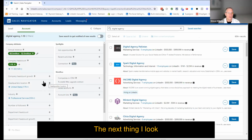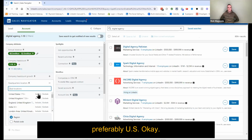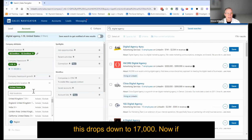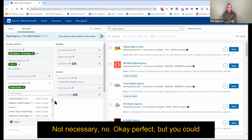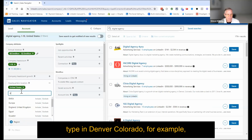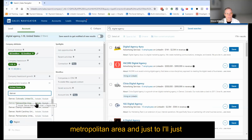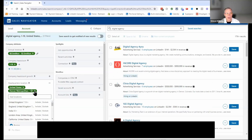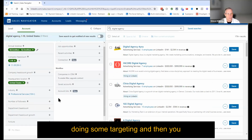The next thing I look at is the company headquarters. Are you looking primarily in the US or outside the US? Yeah, preferably US. Okay, so if I click this, include US, this drops down to 17,000. Now, would you want it to be specific to your geographic area, or does that matter? Not necessarily, no. Okay, perfect. But you could do that. Let's say I want to type in Denver, Colorado, for example, because I used to live in Denver, that's obviously an option. You can pick Denver, the city, or the Denver metropolitan area. I'll click on this real quick. That number is still 17,000, so it's still pretty sizable. But you can see here we're starting to whittle this list down, which is really helpful in terms of doing some targeting.